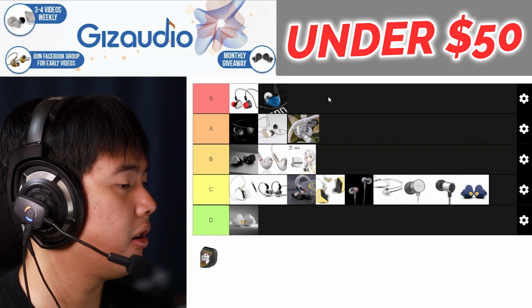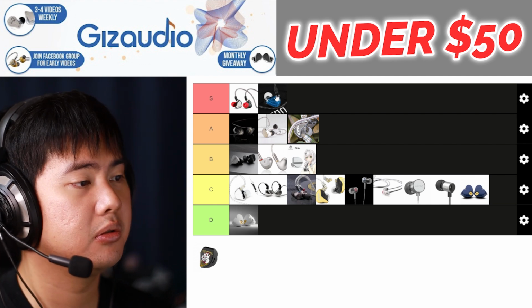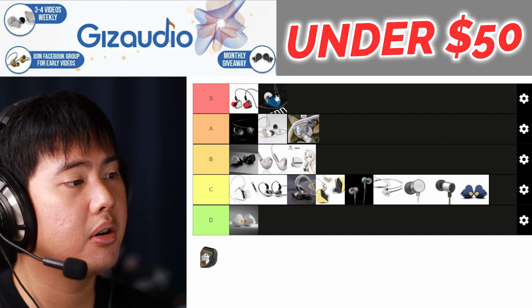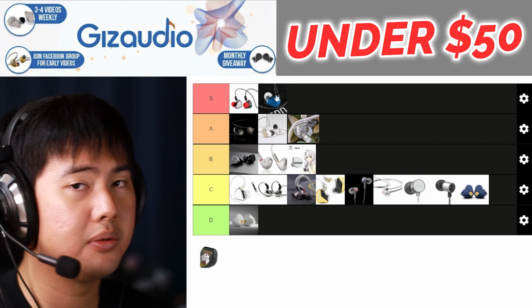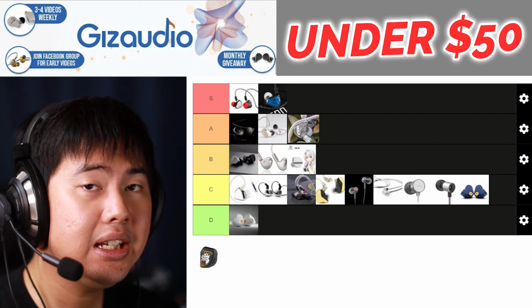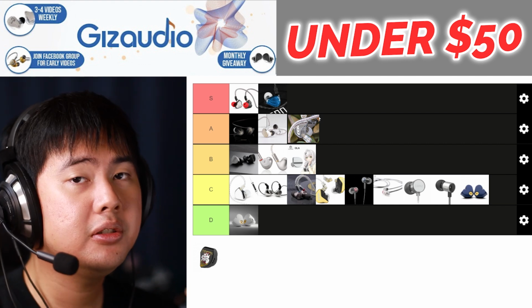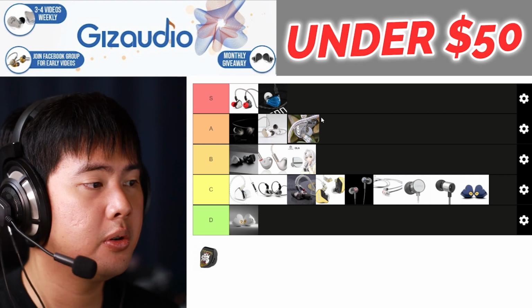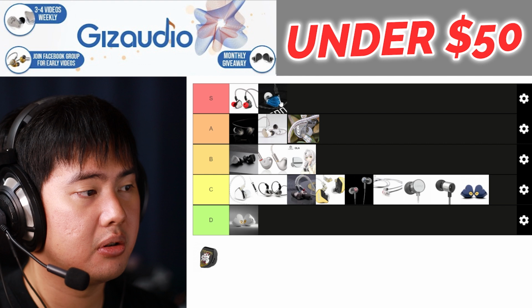The 2 S tier right now are occupied by the zeros right there. 7Hz 0, Truthears X Crinacle 0. If you want a more balanced set with everything that you need, mid-bass, sub-bass, good vocals, good treble, then you would go for the 7Hz 0. But if you want the cleanest tuning with the most amount of sub-bass rumble, still beautiful mid-range, especially for female vocals, and good treble, then you would go for the Truthears 0 instead.